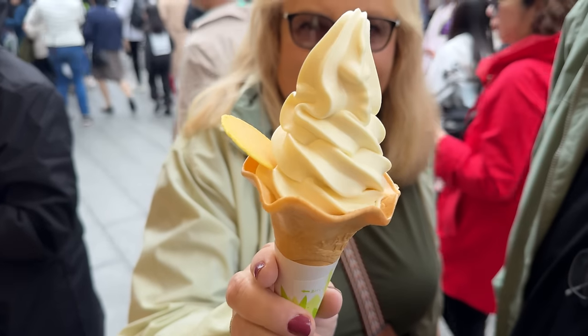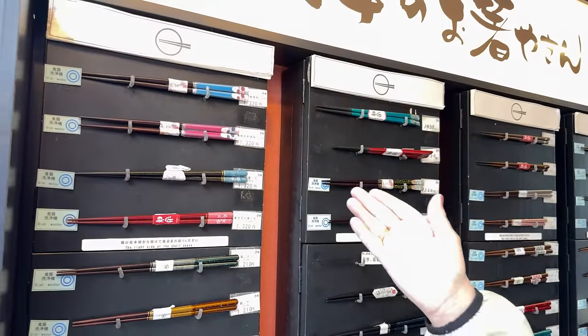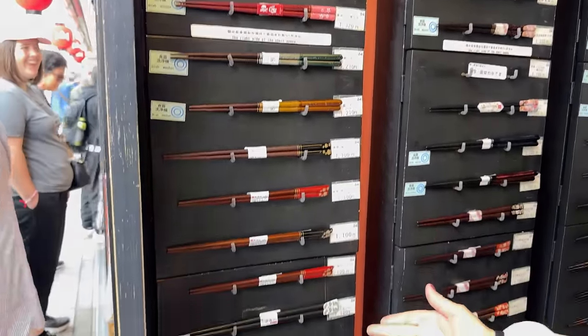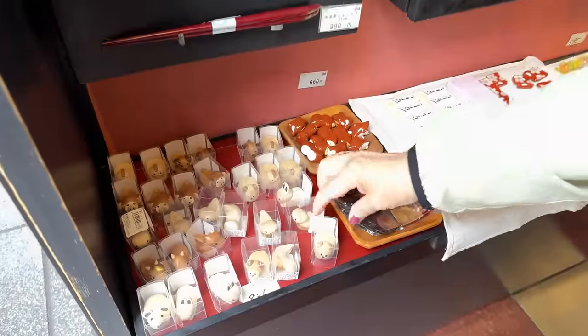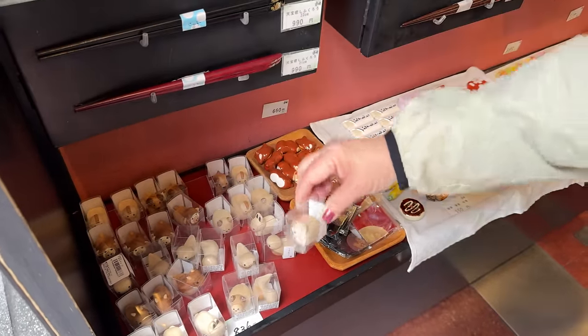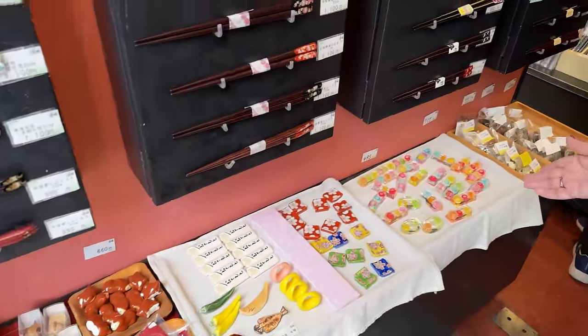And several days ago, we had some. You had the sweet potato ice cream. I did. Look at these. These are very beautifully crafted chopsticks. Oh, I love the chopstick holders. Look at all the animals. Isn't that cute? So sweet. Look at them, all these different chopstick holders.